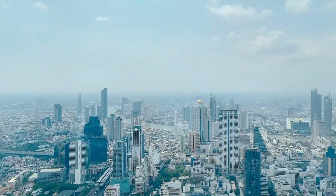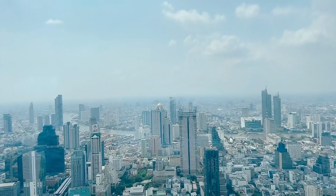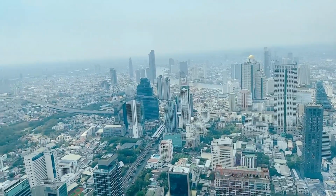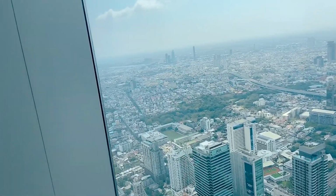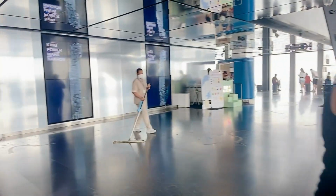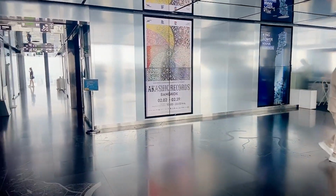I do think this would be, let's say, more spectacular if it's nighttime for this kind of thing because of the lights. But knowing that it's the afternoon, it's not as bright.